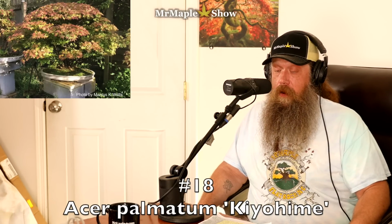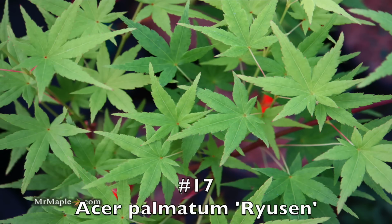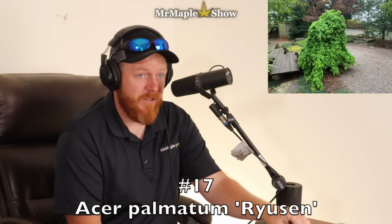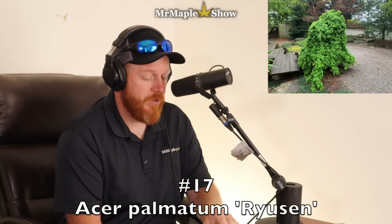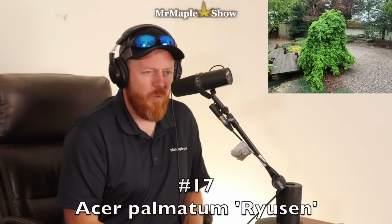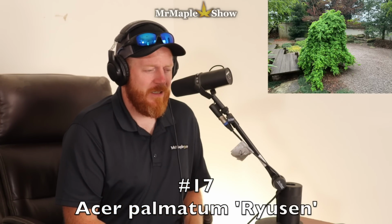So coming in at number 17, we have Rusin. This is a selection by Kobayashi Momiji-en, and it's one of their more recent introductions in Japan. Matt and I had the honor and privilege of being able to visit their nursery multiple times, and I would consider them friends of MrMaple for sure. Rusin has a strong weeping habit, one of the most weeping habits of any of the Japanese maples.